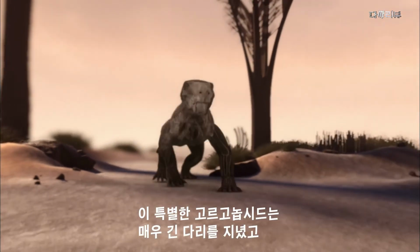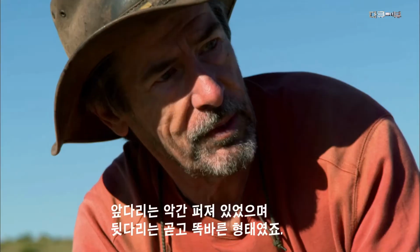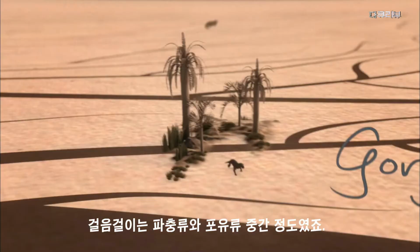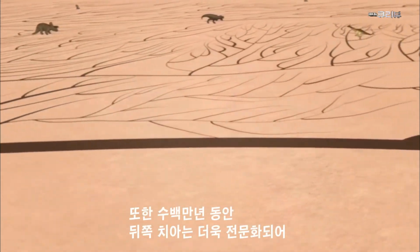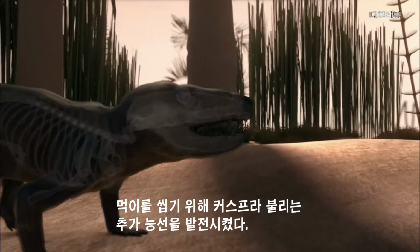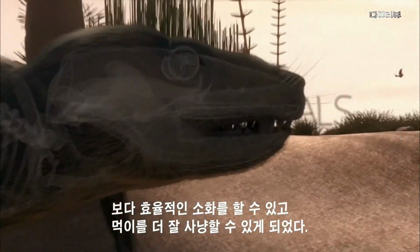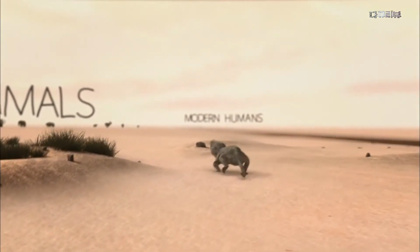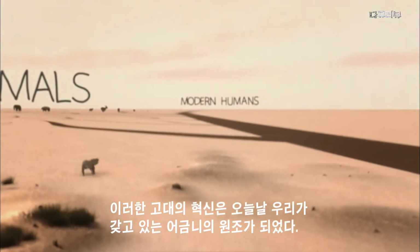These particular Gorgonopsians were fairly long-legged, and the front legs were slightly sprawled, the back legs were nice and upright. So even in their gait, they're somewhat between a reptile and a mammal. Over millions of years, back teeth would also become more specialized. They developed extra ridges called cusps for chewing food, allowing more efficient digestion and more energy for chasing prey. These ancient innovations were the precursors to the molars we have in our mouths today.